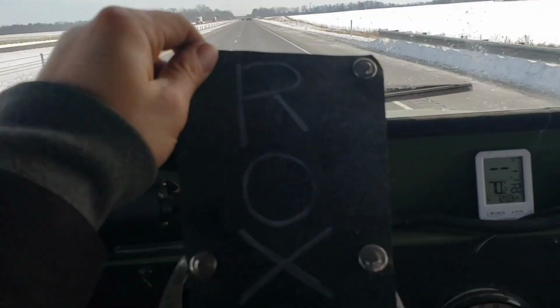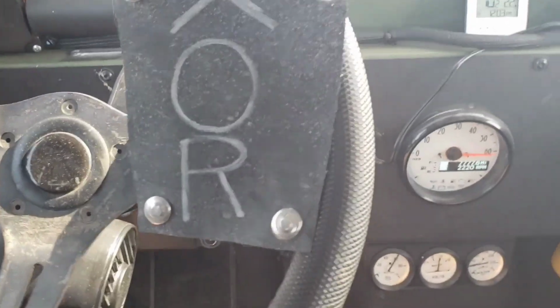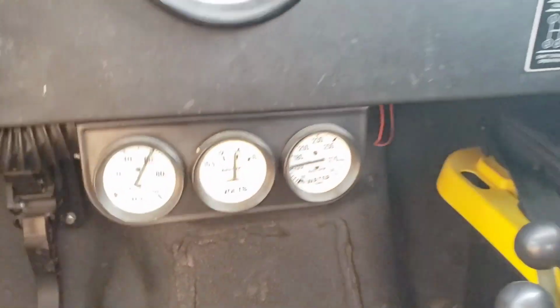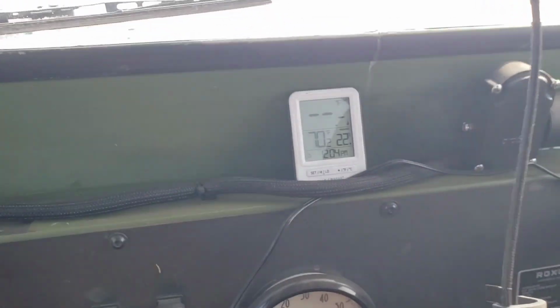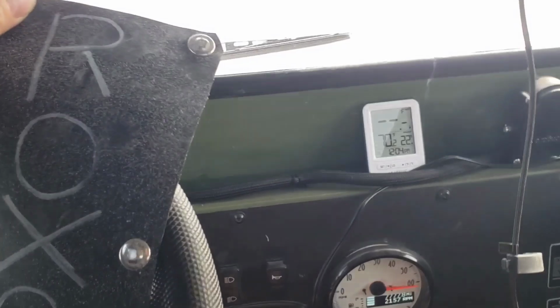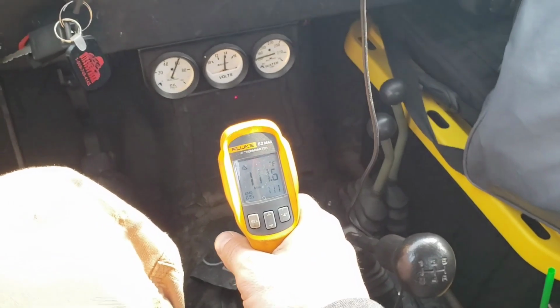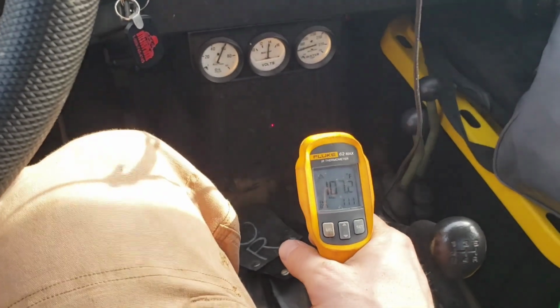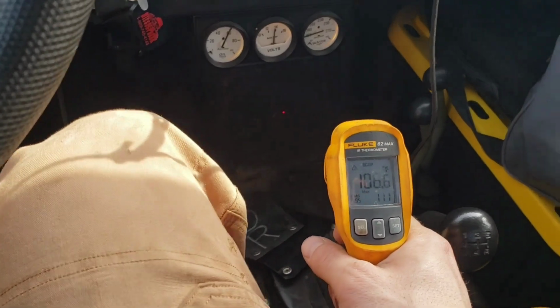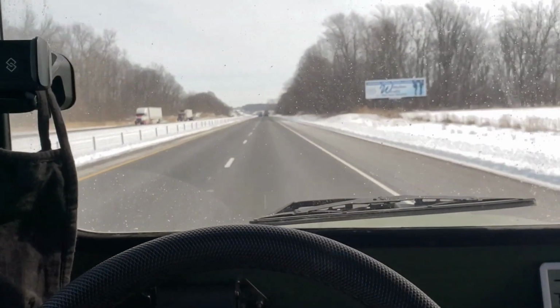Here we go. I had to take the loincloth off the Roxor. She was starting to get too hot. It's about 14 degrees outside here in Indiana, and it's noon. The cab is back up to 70 degrees thanks to the extreme heat that the motor's generating, going 2,100 RPM. At about 109, 110 out of the heater. 107. This is good. This is very good. This will keep me warm. I like to be warm. That's why I bought a cab.